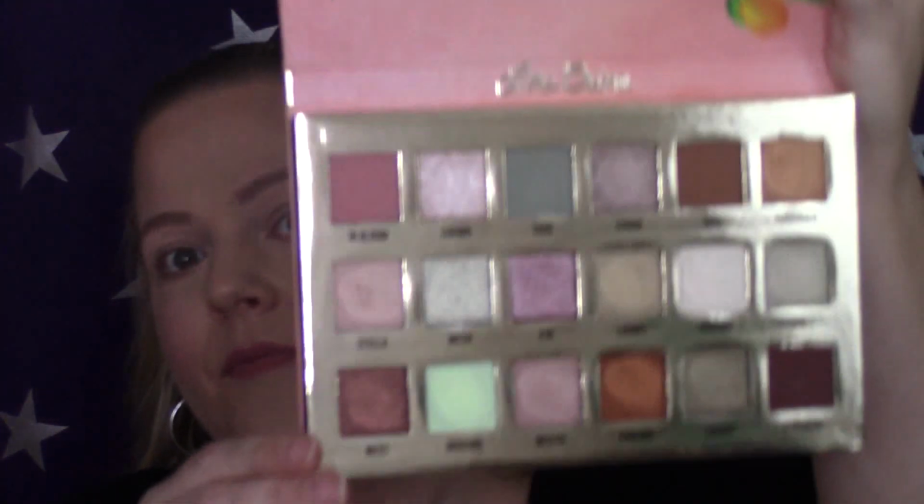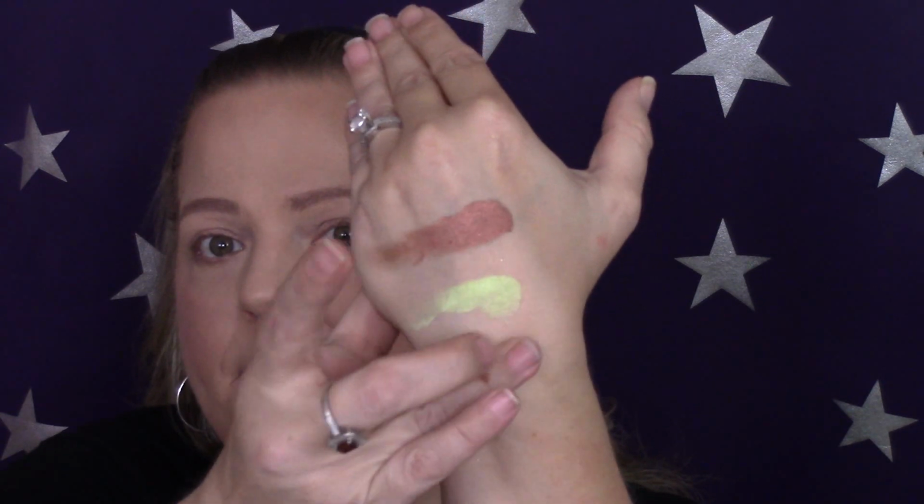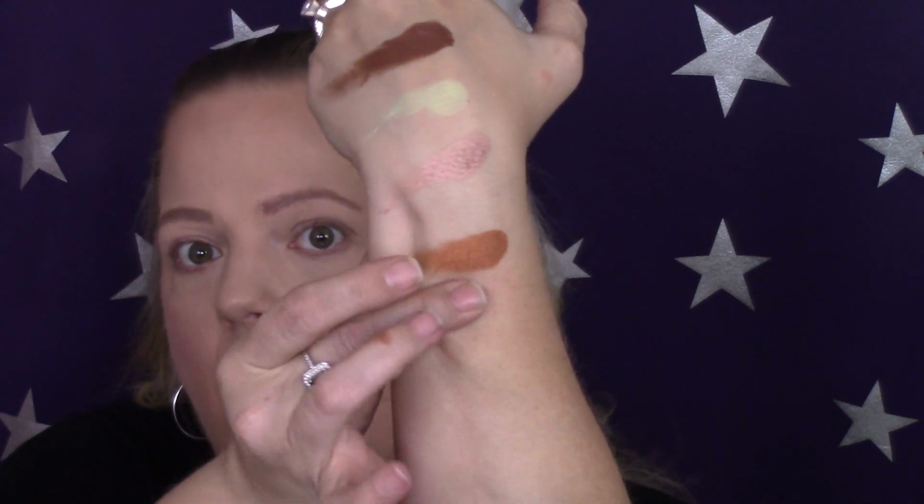Okay, let's look at this last row here. So we're going to start with West, Obscure, and Mystic. So here is West, Obscure, and Mystic. Isn't that pretty? Now we're going to finish it off with Phoenix, Locust, and Classical. So here is Phoenix. Oh, look how rich that is.